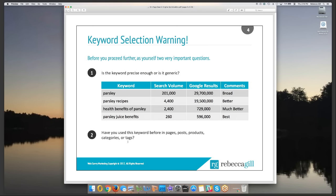And the reason you do that is you don't want to have a focused keyword appear in multiple places on your website. It can be used within the content, but you don't want it to be the focus of that URL, because when you do that, you start confusing people as well as the search engines. They want to know the best place to send someone for parsley juice benefits. They don't want to question which URL on your website or blog is the right answer. It's your job as the website or blog owner to give them that direction. And that's really what you're doing with keyword selection and making sure that you have focus for the individual pages and posts in your website.